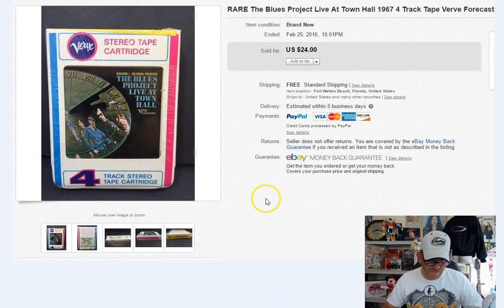I got a bunch of these 4-tracks. This is not an 8-track, but a 4-track. And if you've come across 4-tracks, go ahead and pick them up. You can pick them up cheap because even the no names and stuff like that may end up selling for some decent money. As you can see, $24. And I got quite a few of these. I've sold some of them for over $100 that I got in a lot. So it was a really good pickup. And I still have some left, and they're selling here and there.